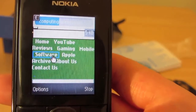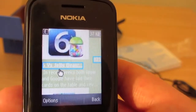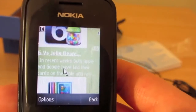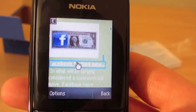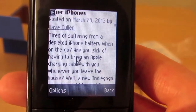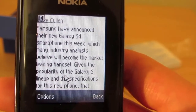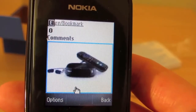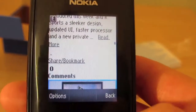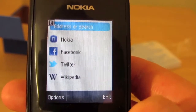And this is our main menu here on Computing Forever, which it's having some difficulty displaying, as I would expect. Let's see if we can scroll across, we can only seemingly go down. And it's giving us a very small preview of everything. The most recent articles, we can click on any number of these. So it's actually not as bad as I thought, but yes, I thought it was going to be much worse than this. So yeah, I mean, it's web in an emergency is how I would define this.